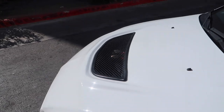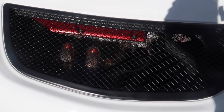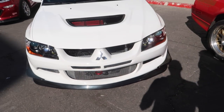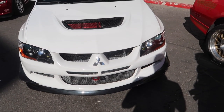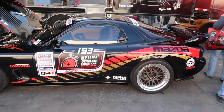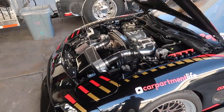Evo gang. I missed mine. You got a big old, where's the big old turbo? Oh yeah, that's a big boy down there. You need the little tow hook lip. I know, that is kind of sweet. It's kind of cool, just poking out. Big old intercooler too, look at that thing. Yeah, it is cool. Beefy boy. That's a thick boy. Oh, FD. I bet there's gonna be a million of these here.